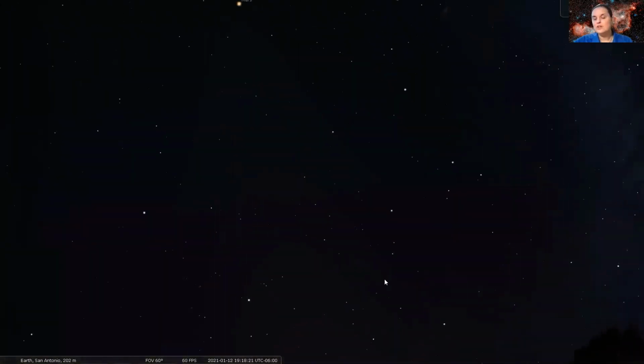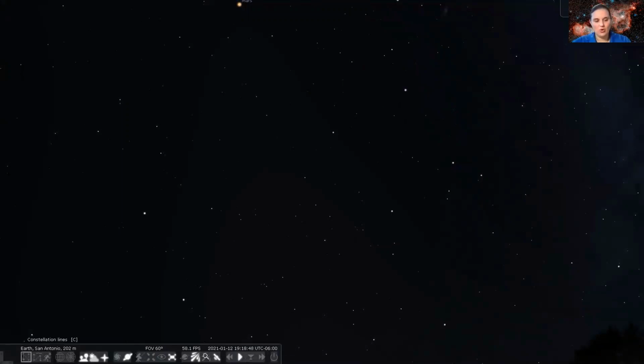All right, if you look over here towards the western sky, roughly about 30 degrees above the horizon, you'll see this kind of square shape constellation in the sky. This is usually an autumn constellation, but since we're in the early evening part of the sky and pretty close to midwinter, we get to see some of the autumn constellations. This is the constellation Pegasus, the cosmic winged horse.